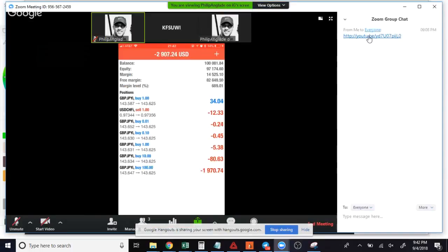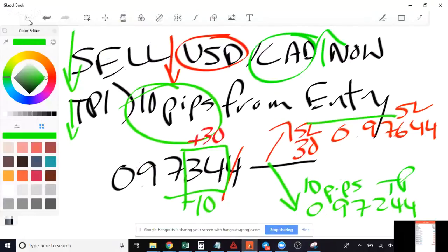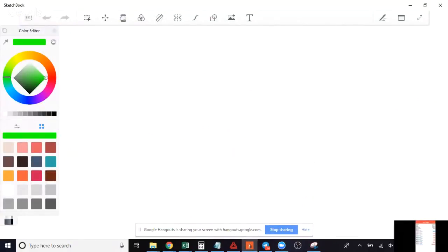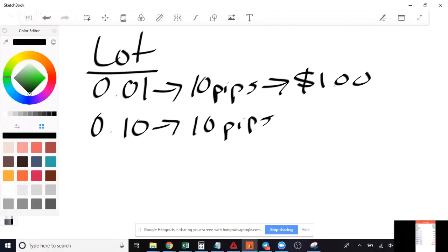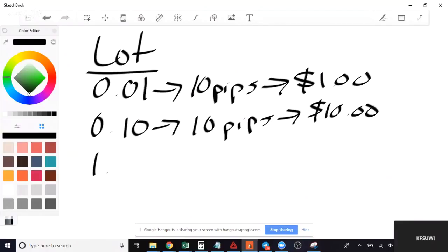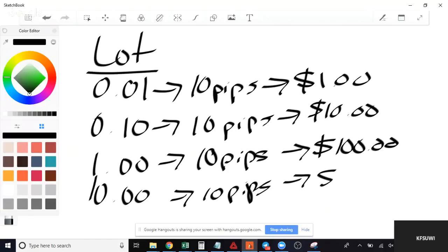All right, so now we're going to talk about lots real quick. Let's just say that we got into the smallest lot size you can get, 0.01. If that moves 10 pips, that'll move $1. And let's just say this one right here, if that moves 10 pips, it's moving $10. And this one right here, if that moves 10 pips, $100. And this one right here, if that moves 10 pips, $1,000.